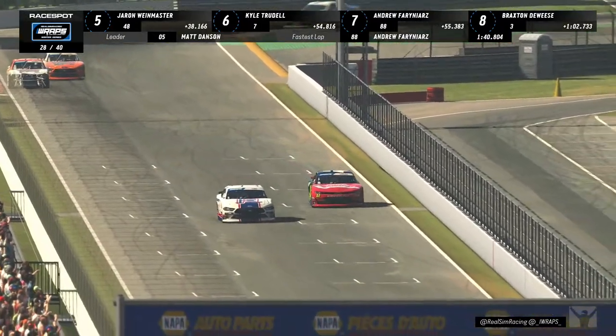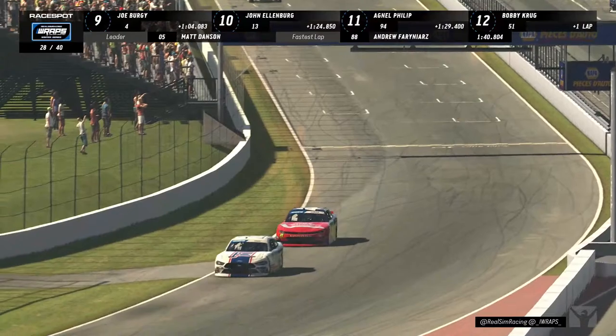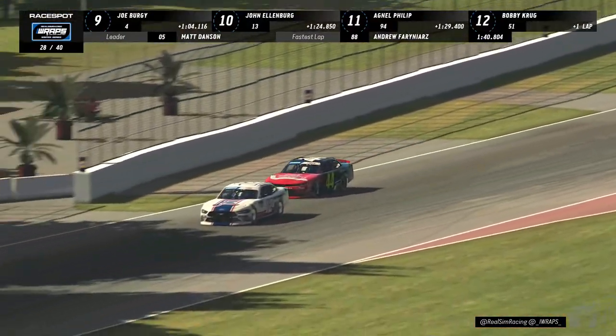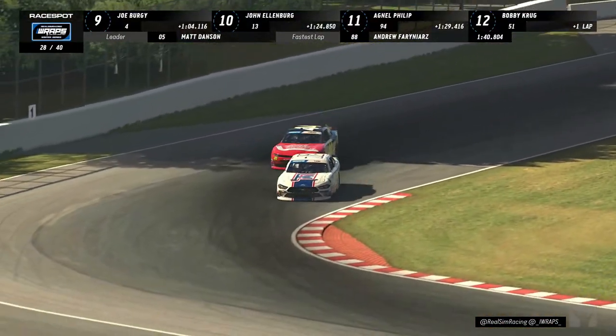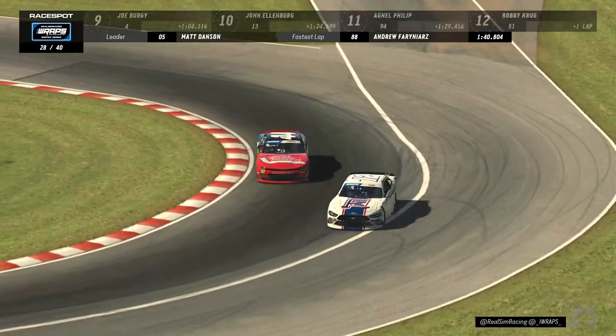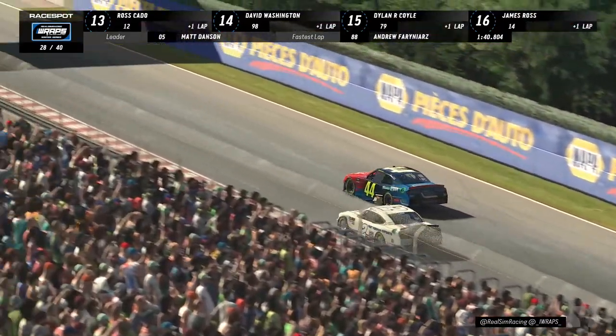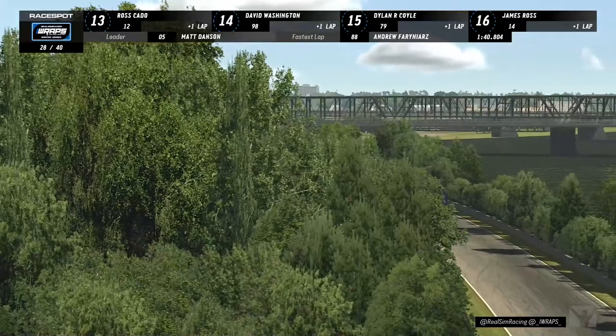And that was on board with the challenger at this point. Michael LaRaya now assuming the number two spot. Didn't get as much of a benefit in the pit cycle as Danson did. Remember, they came down to the pit road together, second and third. Danson leapfrogged Fridage to go to the race lead. LaRaya basically stayed in third. He's going to have to get around Ross Cato there.